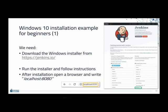After generating the test Python script, we need to prepare the Jenkins server. Here we have a couple slides on how to install Jenkins server on the Windows 10. We can find on the jenkins.io webpage the documentation how to install Jenkins on numerous operating systems, including the documentation and the installer for the Windows. After downloading and running the Windows installer, we just need to follow the installation instructions.